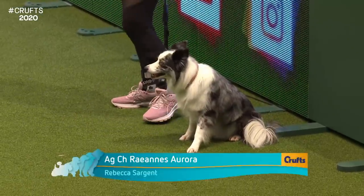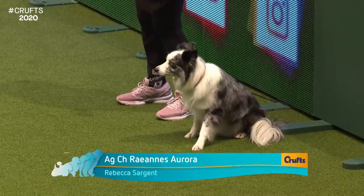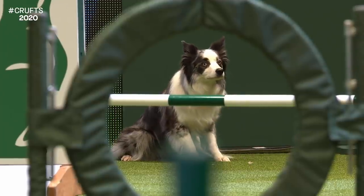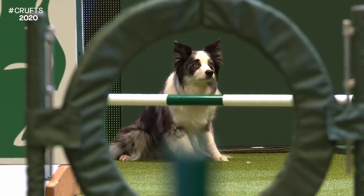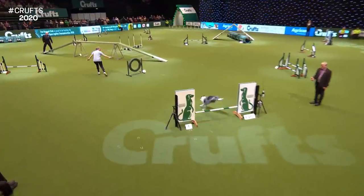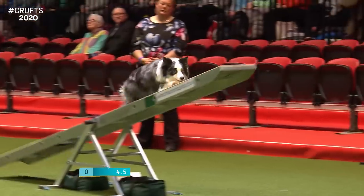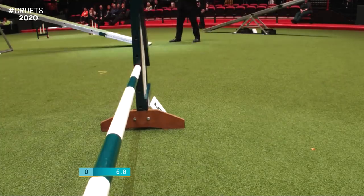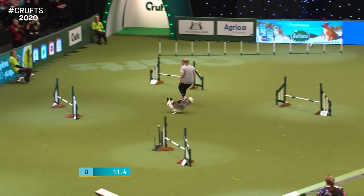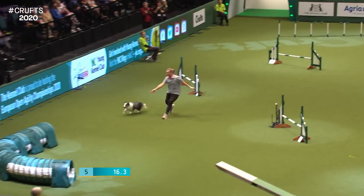Rebecca Sargent, the handler here, Team GB assistant manager. Dolly Collie, 11-year-old Border Collie, last time on the green carpet. Could be a very emotional round, this one. It will be. Dolly's been an absolutely fantastic dog for Rebecca. She's had some great successes with it over the years, and I know there will be a tear or two shed. She's had the long jump down. Well, I don't think she'll be too bothered about that. She's got very realistic expectations.